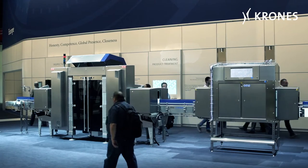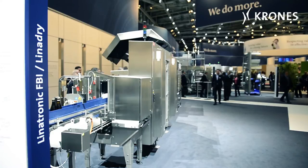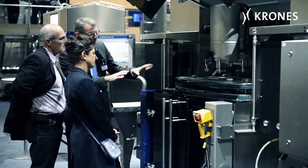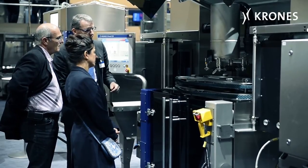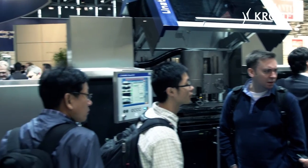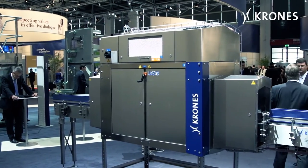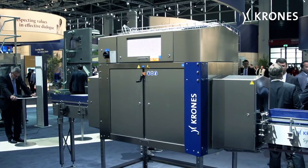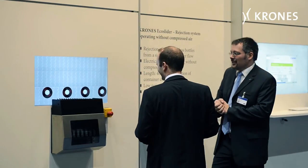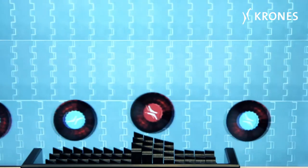Safety and hygiene. These are among the paramount considerations for inspection technology. The new Lenotronic 774 FBI Full Bottle Inspector guarantees superlative inspection results. With the Lenodry, Krones is offering a dependable machine for blow-drying both PET and glass containers before they're inspected or labeled. And another exhibit featuring inspection technology was the EcoSlider rejection system.